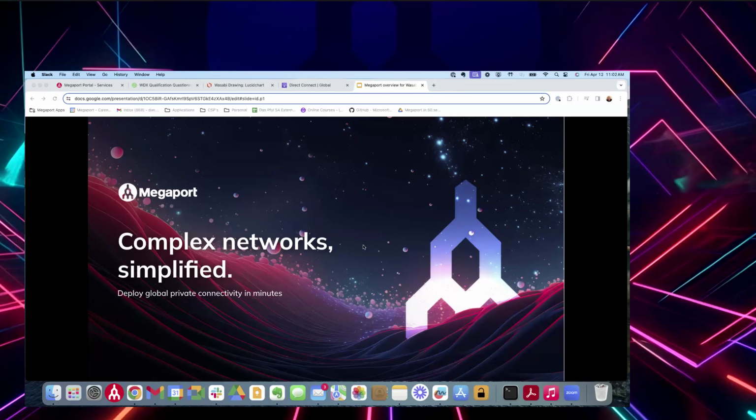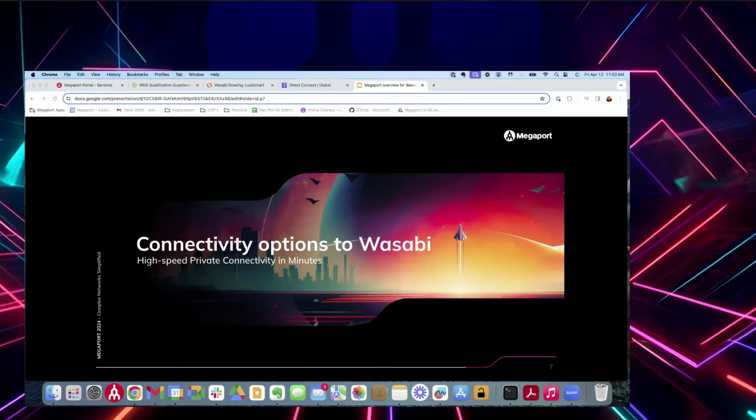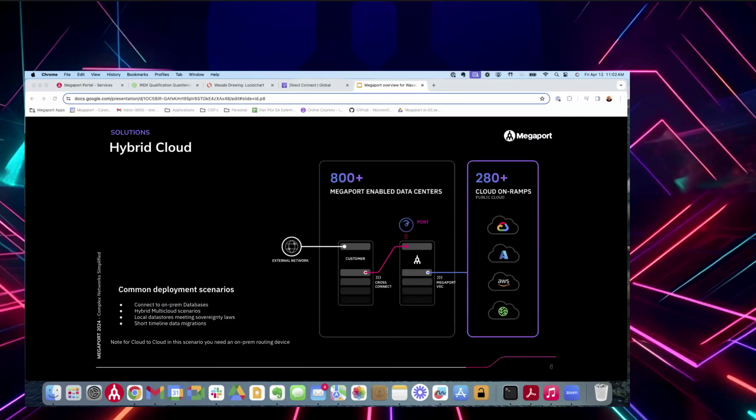So just one more thing about Megaport. I just wanted to let you know that we are a global company. You can see all of our locations in North America, heavily populated in EMEA and Asia Pac also, right? So with regards to connecting with Wasabi, there are a few options, and we'll go through those today.